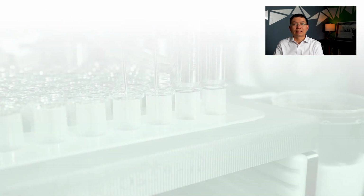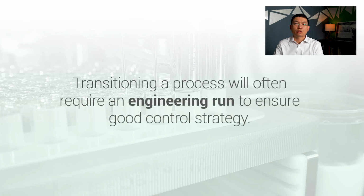Fill finish is expensive, extensive, and often complicated. So transitioning a process, whether it is brand new or well established, at a new CMO will typically require an engineering run to ensure good control strategy.